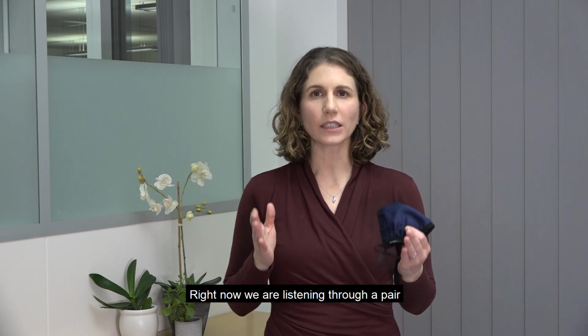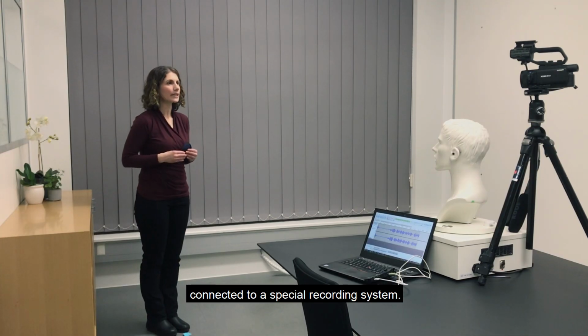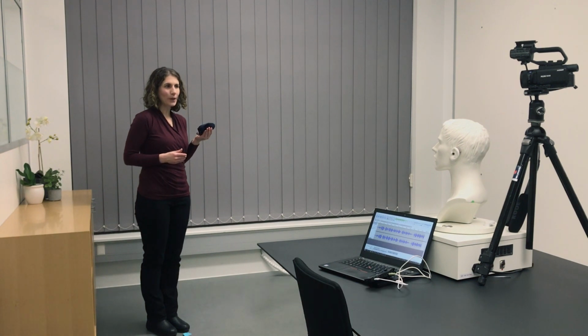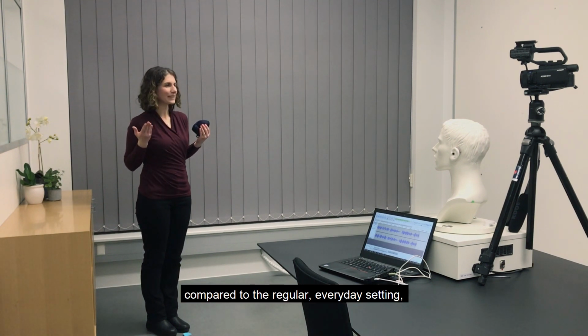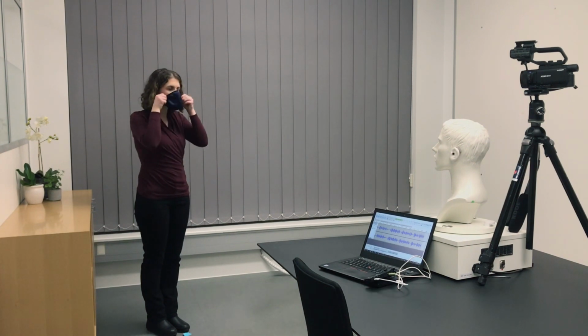Right now, we are listening through a pair of Signia Experience hearing aids connected to a special recording system. This will let us hear how mask mode sounds compared to the regular everyday setting while I'm speaking through a face mask.